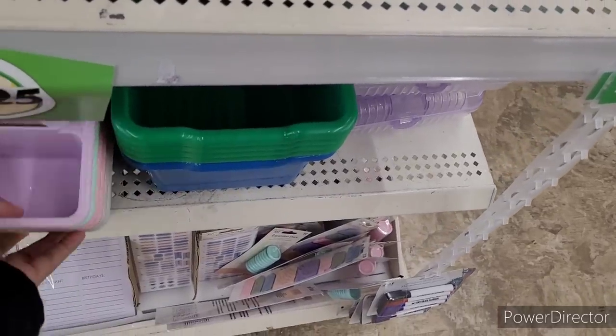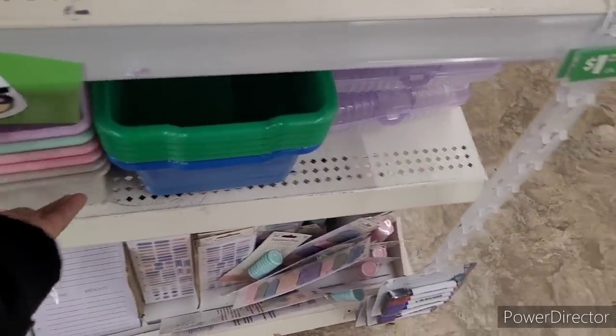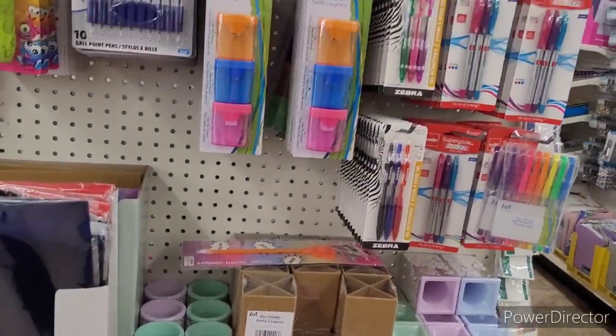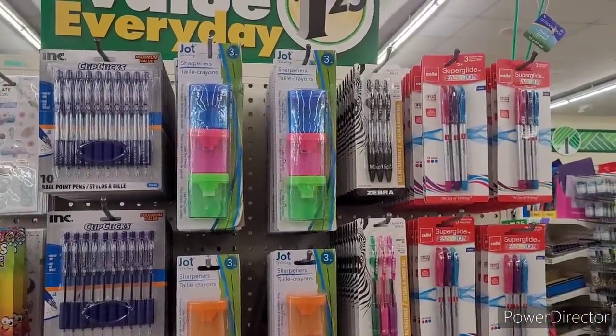Over here, little caddies. And they have these little storage boxes and then like the little pencil holders and things. All right, let's move on.